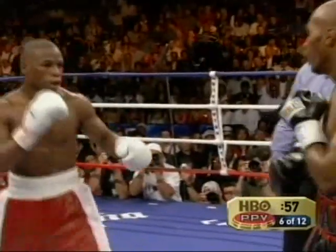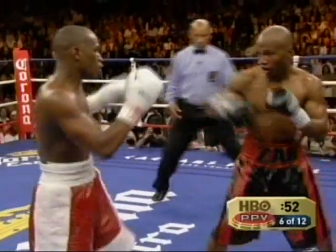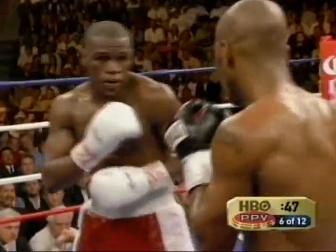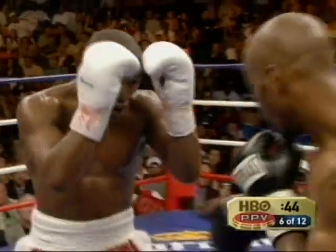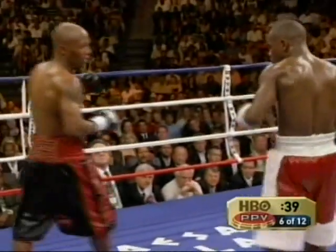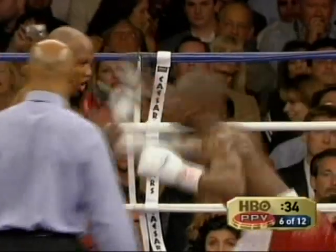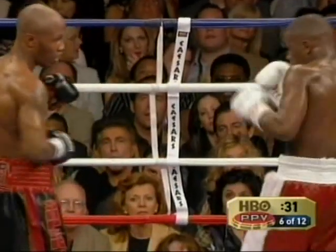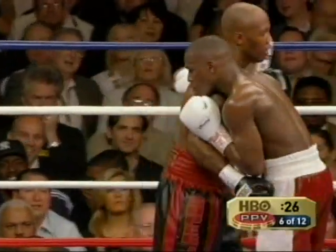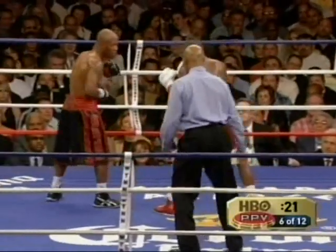Left hand over the top by Judah. Didn't land. Good defense by Mayweather. He's terrific. He's just too quick. Hard to catch him with a clean punch. Left hook landed solidly for Mayweather. Just scoring, just putting leather on him. Mayweather definitely wants to stay close to Judah for some reason. He just wants to stay real close to him and give him that kind of pressure.